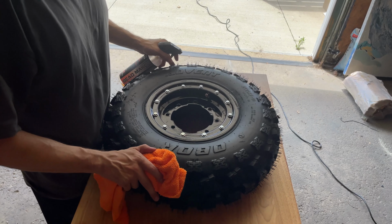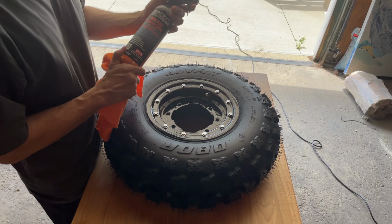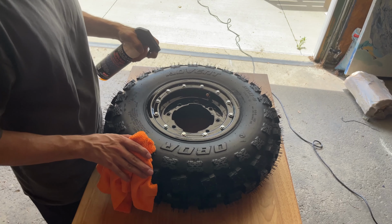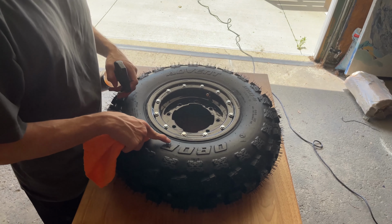All right, we have the tires all cleaned up here, guys. We're gonna go ahead and dry off the wheels. I'm gonna use some bead maker. This is really a car product. I'm almost out actually, but we're gonna use a little bit to shine up the wheels here and get rid of the water that's left on there. And then we're gonna go ahead and try to paint these letters.